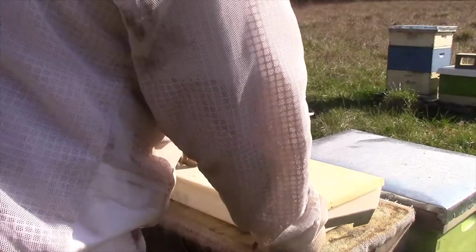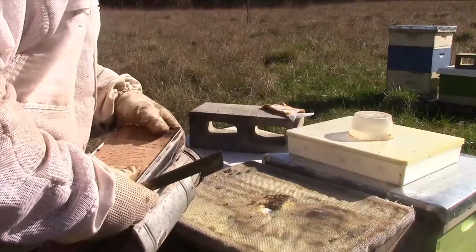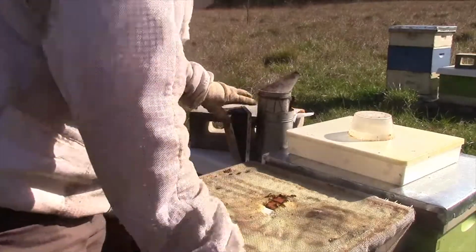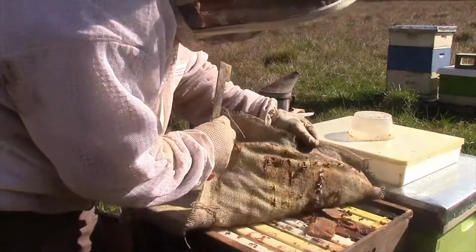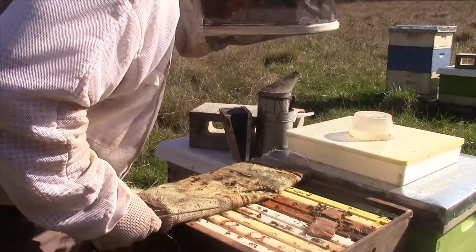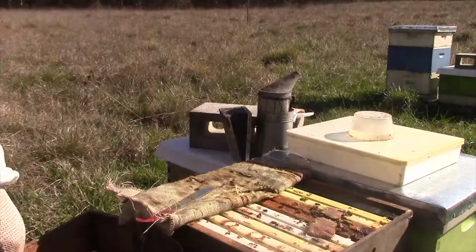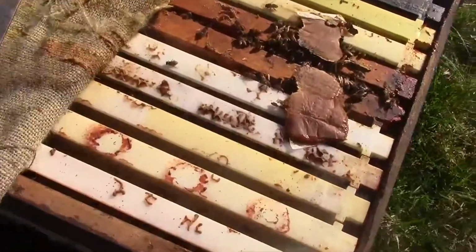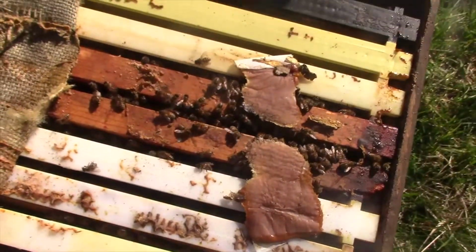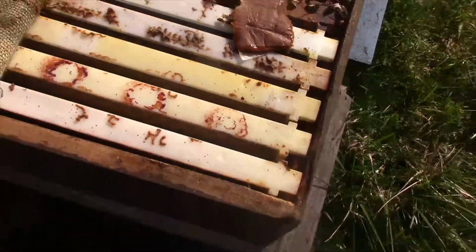Go ahead and just remove this for a minute and see how they're doing on their pollen here. Just give it a little puff. Okay, so got about 5 frames of bees up top here. I'll just kind of give you a look. And so these outer ones here don't really have anything, and most of the bees are in the middle here. And there's some pollen I gave them about 4 days ago, and they're clearly using it. So we're going to go ahead and give them some more.